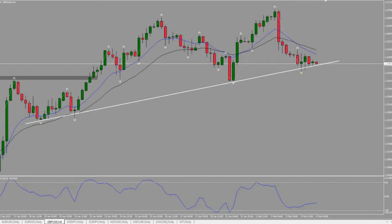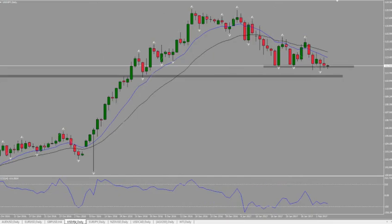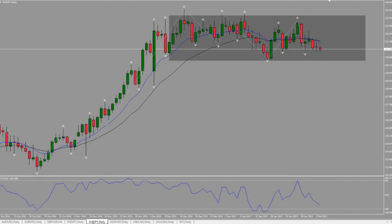Alan, I'll have a look at gold in one moment. I just don't have it on my charts. I don't know what happened there. US yen, bouncy ball type scenario. Let's see if it falls through like we're looking for. Euro yen, we're doing nothing. We're in a congestion zone.